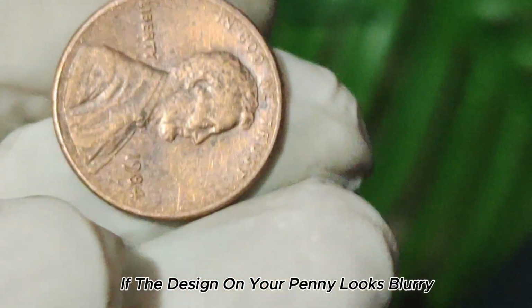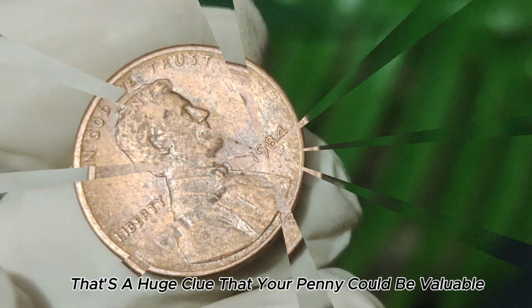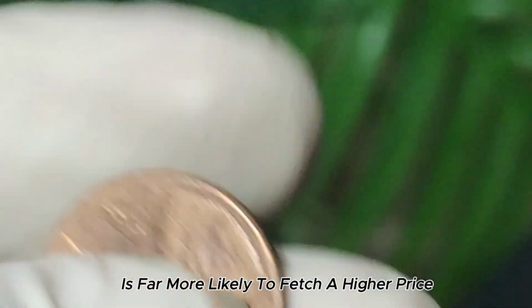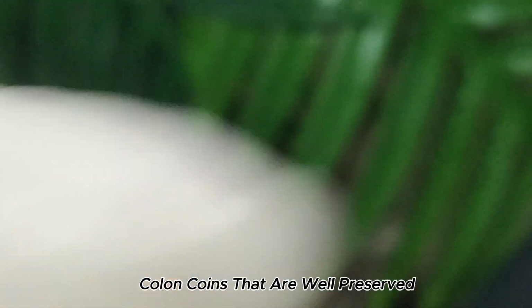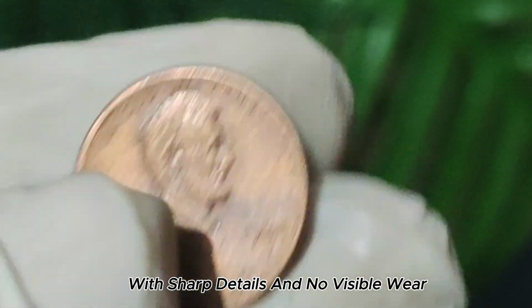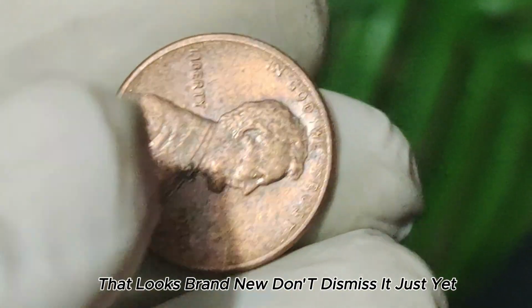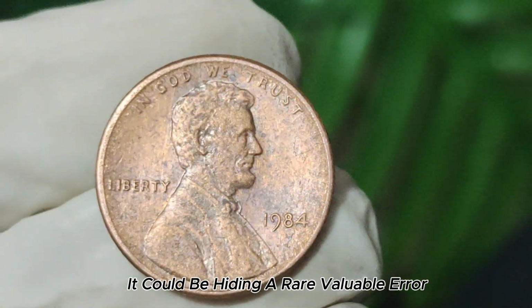If the design on your penny looks blurry or you notice multiple images of Abraham Lincoln, that's a huge clue that your penny could be valuable. But condition is key too. A coin in perfect, uncirculated condition is far more likely to fetch a higher price than one that's worn down by years of use. Coins that are well preserved, with sharp details and no visible wear, are often the ones that attract top dollar. So if you happen to come across a 1984 penny that looks brand new, don't dismiss it just yet. It could be hiding a rare, valuable error.